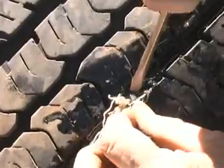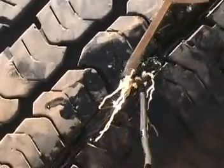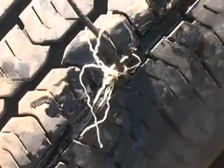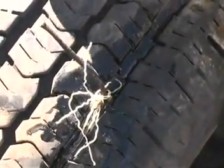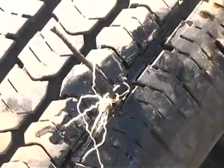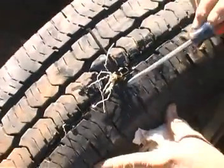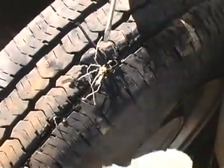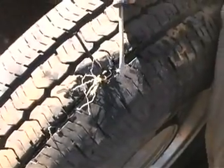There we go. And that's pretty much it. Just leave it sticking out. It's easier for the guy to get a good laugh at you when he goes to repair your tire or replace it. So I'm just going to let that sit for a little while, and then we'll see if we can put some air in it. But this is a good field expedient way to do it. It just requires a parachute cord, a screwdriver, and rubber cement.